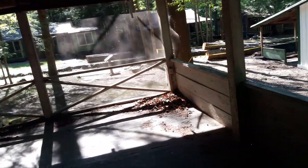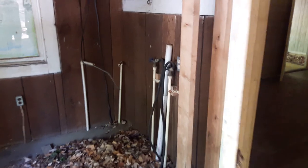Yeah, it's all bowed up in here, ain't it? That is kind of strange. I wonder why they had a plug in there. They all had screened in porches. That's nice. Modern room. Oh, yeah. Washer hookup.